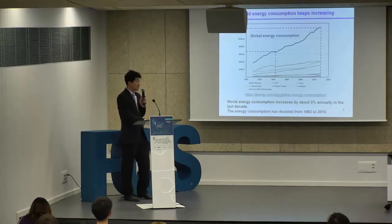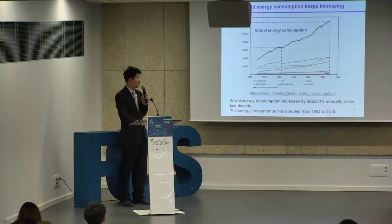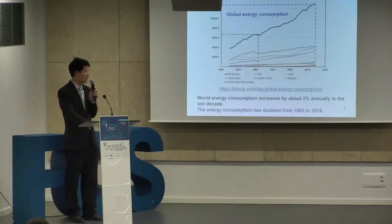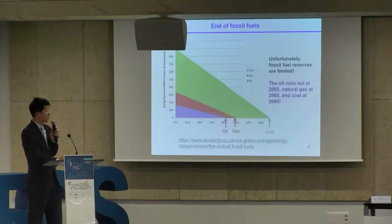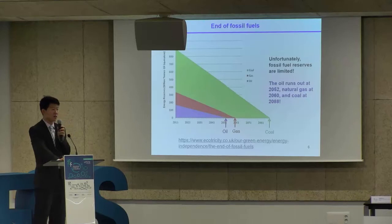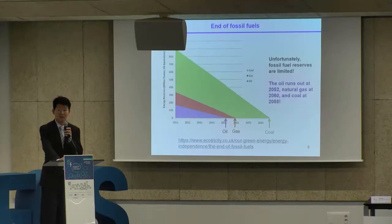We all know that world energy consumption is increasing very fast, about 3% annually in the last decade. That means energy consumption doubled from 1982 to 2015. Unfortunately, fossil fuel reserves are very limited, so they cannot meet our demand forever. Actually, we will run out of oil in 2052, natural gas in 2016, and coal in 2088.